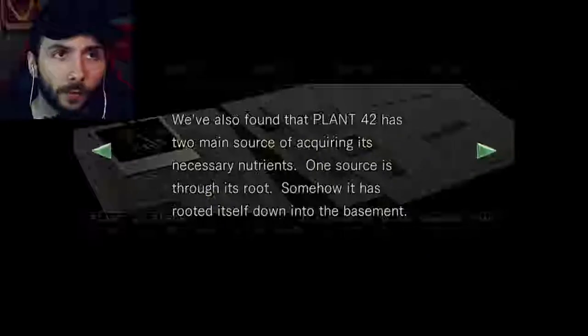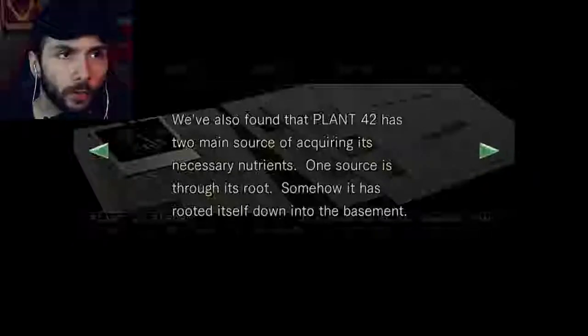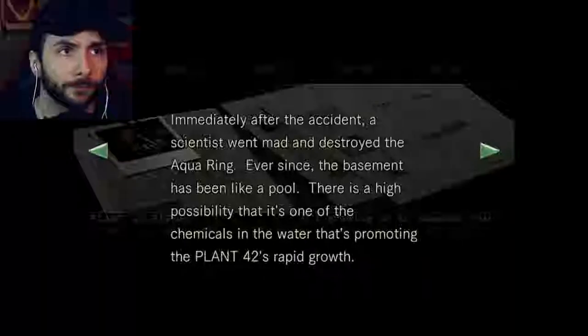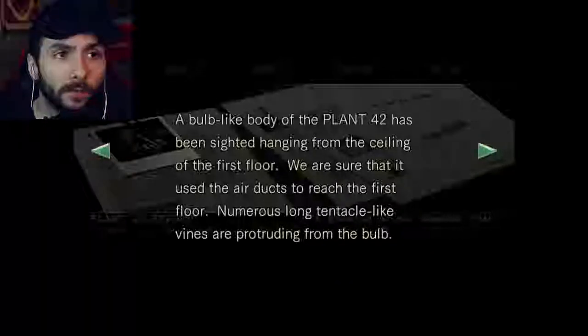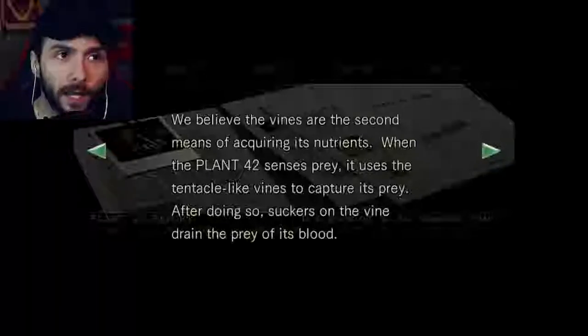We've also found that Plant 42 has two main sources of acquiring its necessary nutrients. One source is through its roots. Somehow it has rooted itself down into the basement. Immediately after the accident, a scientist went mad and destroyed the aqua ring. Ever since, the basement has been like a pool. There's a high possibility that it's one of the chemicals in the water that's promoting the Plant 42's rapid growth. However, we have yet to determine the specific chemical. A bulb-like body of the Plant 42 has been sighted hanging from the ceiling on the first floor. We are sure that it used the air ducts to reach the first floor. Numerous long tentacle-like vines are protruding from the bulb. We believe the vines are the second means of acquiring its nutrients. When the Plant 42 senses prey, it uses the tentacle-like vines to capture its prey.